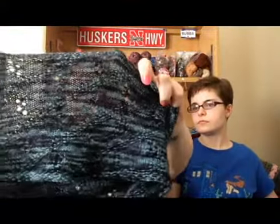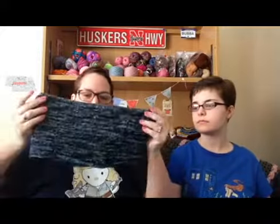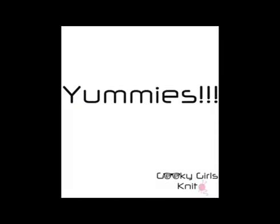You can't really see there. Maybe you can see the eyelets now. So this is the second time I've knit this pattern, and I loved it just as much as the first time. So I recommend it. And that's everything I've finished. So I think we'll move on to the next segment.